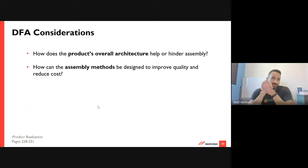Things to consider, and how to accomplish that: does the overall product architecture help or hinder assembly? And does it also restrict specific assembly methods that could be used to potentially reduce the cost? So automation, basically. Can your part be assembled automatically, or does it have to be assembled by hand? This is oftentimes the case with hardwired boards. If you have to solder daughter boards together based on your design, that is almost always going to be done by hand by a human being, and therefore limits both the production rate and the cost that you can ultimately get down to.